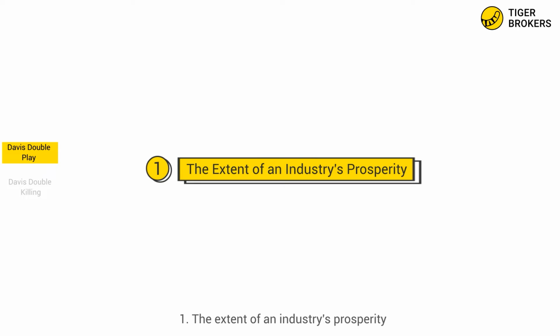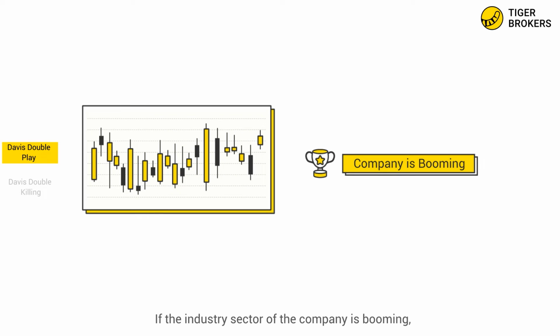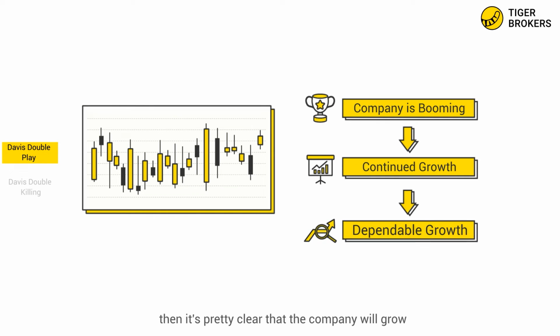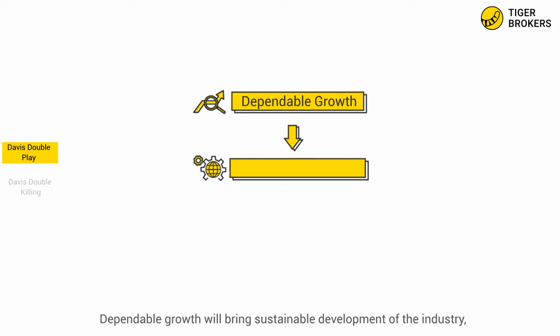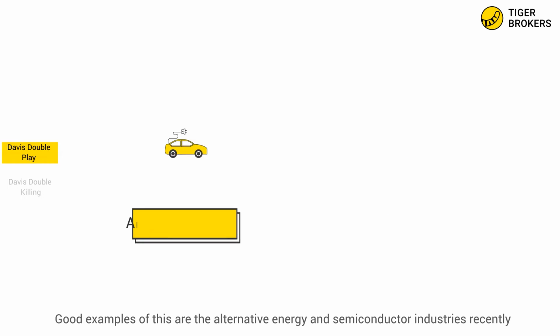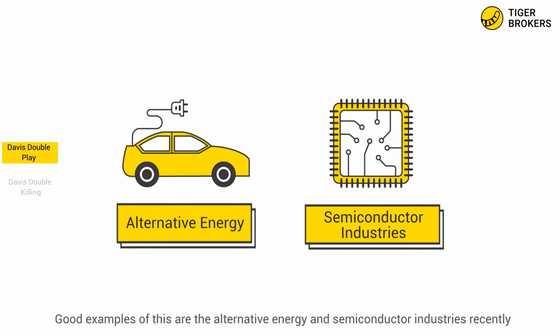1. The extent of an industry's prosperity. If the industry sector of the company is booming and the industry on the whole has big potential for continued growth, then it's pretty clear that the company will grow. Dependable growth will bring sustainable development of the industry, and it will also attract the attention of investment institutions. The outlook is even better if the industry has governmental policy support. Good examples of this are the alternative energy and semiconductor industries recently.